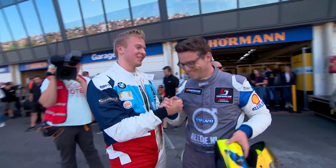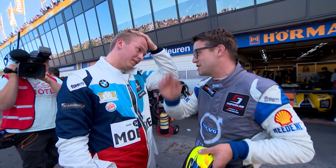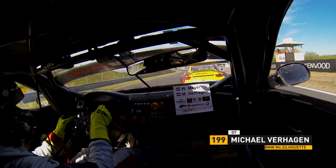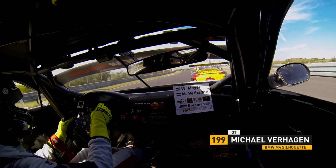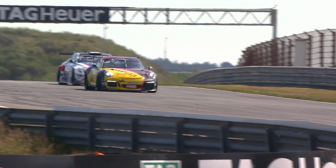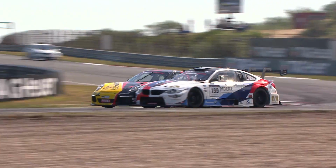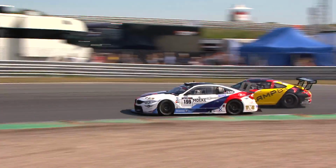There's Willem Meyer, offers his congratulations to Henry Zumbrink. A great lead battle. No result seconds for John de Wilde after the pit stops. He's the race leader. Here's the battle for 2nd then. Michael Verhagen closing in on Cenk Sirsekar. The Turkish driver finishing a strong race 1 and strong in race 2 again, but a change for 2nd.